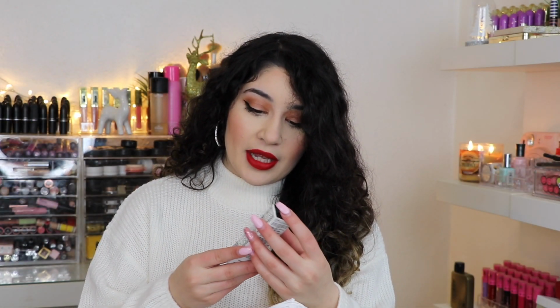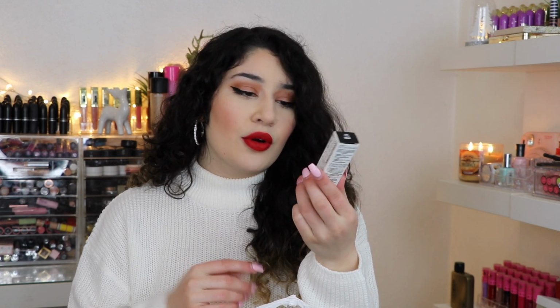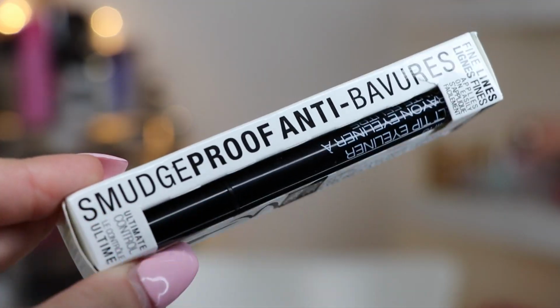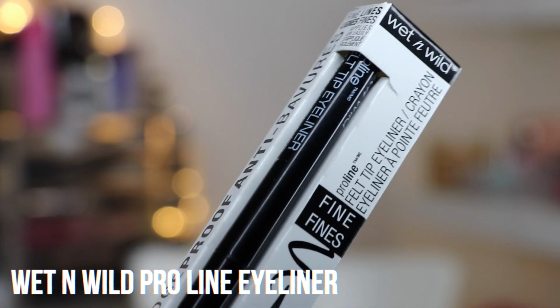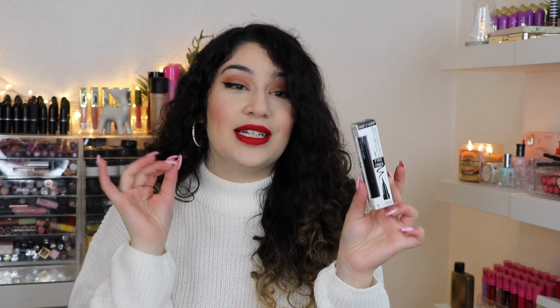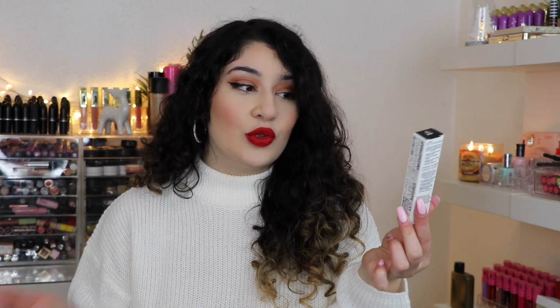The first thing I'm picking up right here is the Wet n Wild Fine Lines Pro Line Smudge Proof liquid liner, and this is just a felt tip eyeliner, and you guys know I love my wings. As you can see, I love a felt tip liner, so I wanted to pick up an affordable one, just to try out a drugstore alternative and see how I like it.